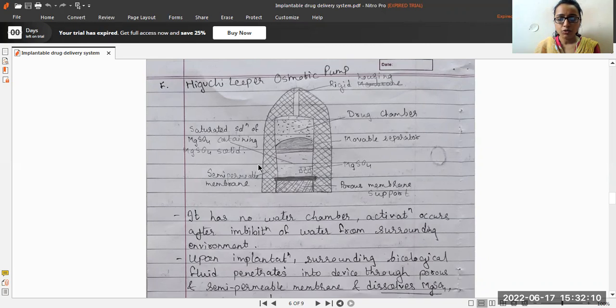As the water through the semi-permeable membrane enters this section, it creates a push, and this is a movable separator. It is known as a separator as it separates the drug chamber and this MgSO4 chamber. Water combines with the MgSO4, it produces pressure, it gives a push, and so the movable separator is pushed towards the drug chamber, and so due to this push, the drug is released outside the orifice.